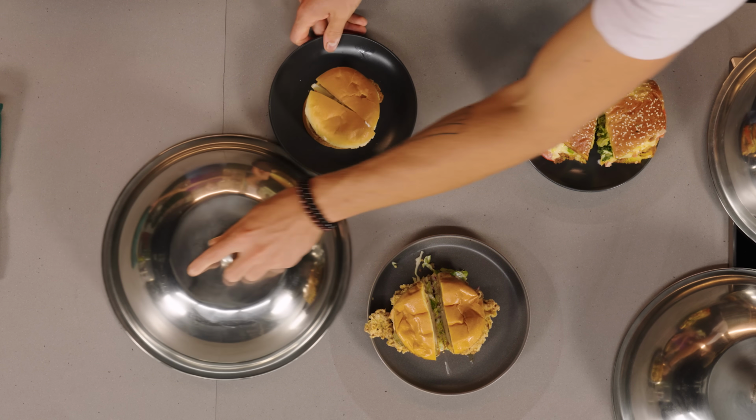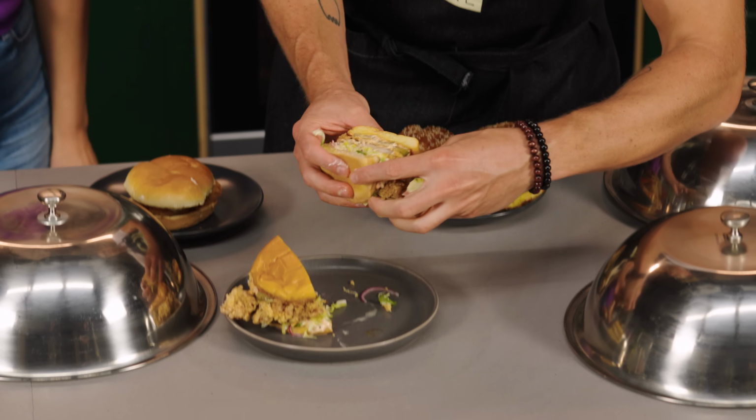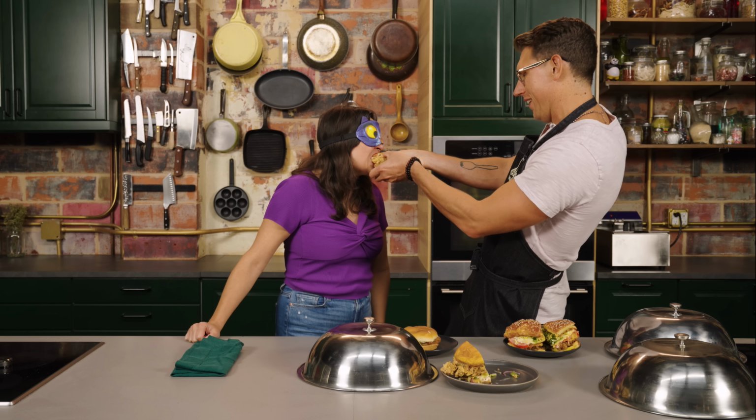Watch those cloches. I'm watching them. Okay, you ready for the first fried chicken sandwich? We have cut all of these in half, just to give you some context for what's going in your mouth. Ready? All right, that's a big old bite.